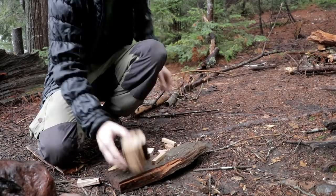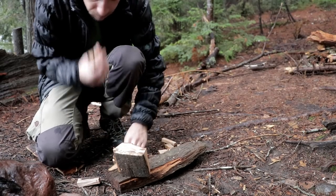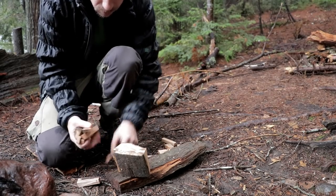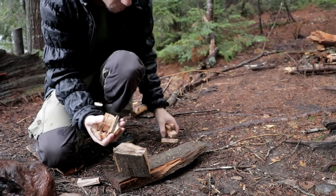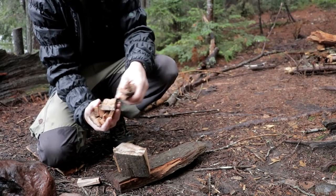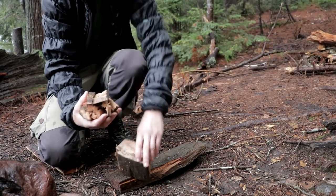Okay, cool. So I've split off a small piece of maybe pine or spruce. Smells resiny. Just got my little pieces, and this will be more than enough to boil my water for my oatmeal.